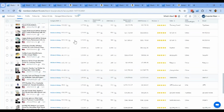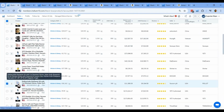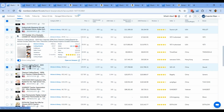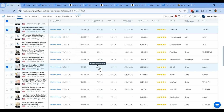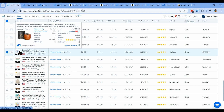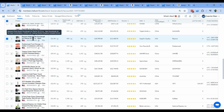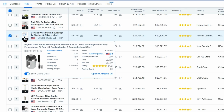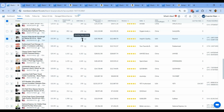And we can see this Cruise rolling knife sharpener, and this one titanium cutting board, and charred wooden bourbon drinking glass, and this one as well, wide mouth sourdough jar starter kit, 33 ounce. You can already see the volume of sales that these ASINs are currently having based on the different metrics Helium 10's Black Box tool is showing to us right now.